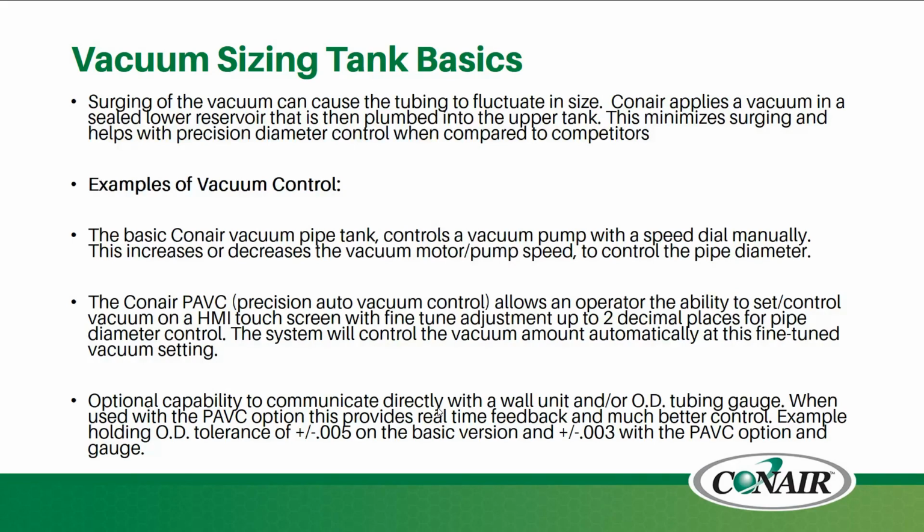And there's 3 different ways to control the vacuum. One is just a simple speed dial, where the operator manually controls the vacuum through adjusting the speed of the vacuum pump up and down. Very basic.